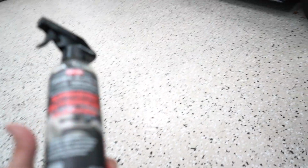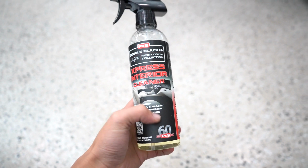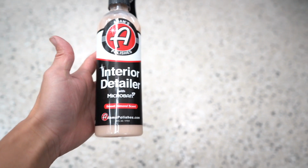Alright, checking in with you guys from the garage. I just wanted to give you guys a better look at what products Danny and Benny were actually using. So right here, Danny was using P&S Express Interior Cleaner, and then Benny had a huge care package of Adam's products. So he said he really likes Adam's, and this is their interior detailer. So yeah, these are the 2 products that they were using.